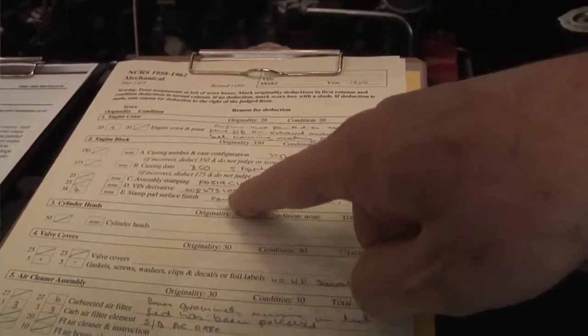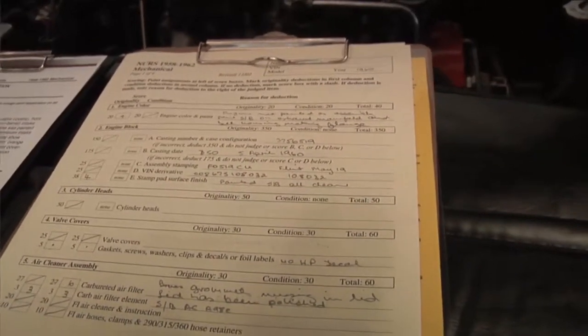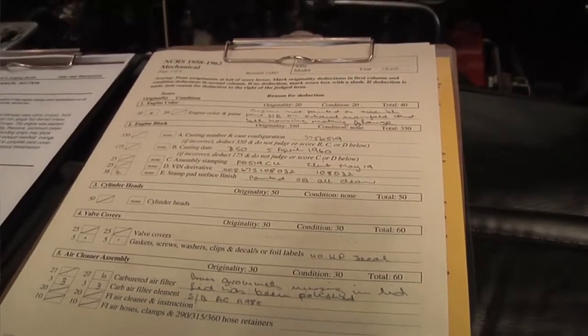Now the next area in the mechanicals on here is engine block. And I notice there's quite a high number of points on this. This is very important.